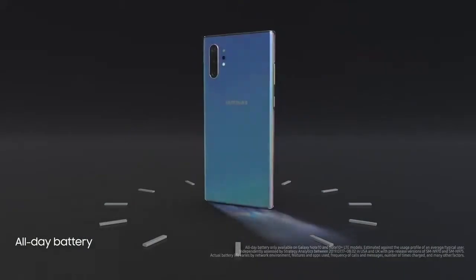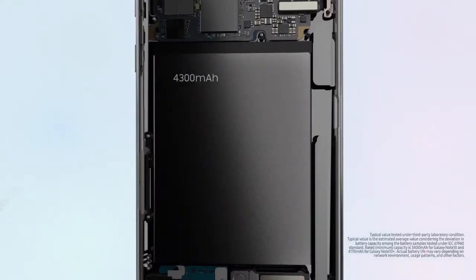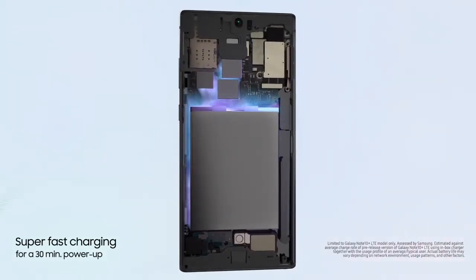Cutting-edge battery intelligence ensures our 4,300 milliampere battery outlasts your day. And if you need a boost, super-fast charging gives you all-day power from a 30-minute charge.